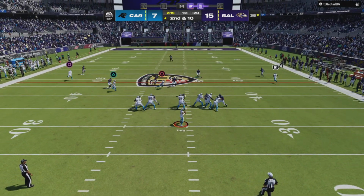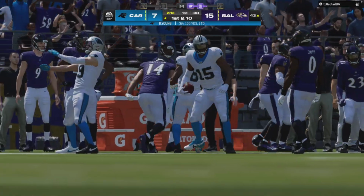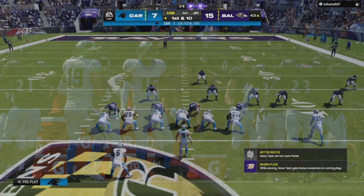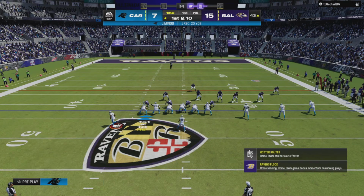The second down throw for Young. Got his man. It's Jonathan Mingo. And they're going to have this across midfield and inside the 45. First connection there of the afternoon for those two, and it's good for a first down.